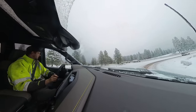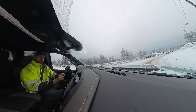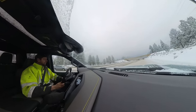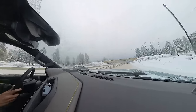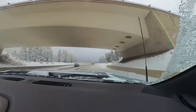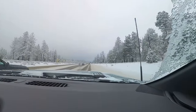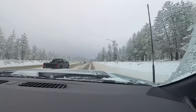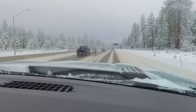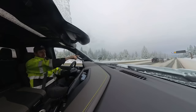So we get on here, we got another half hour or so south to go from here. It's actually in pretty decent shape. It's not bare pavement though, that is ice in those tracks there. If that lane's a little slushier, wetter, this lane's ice. See the road spray from the tires on those cars, but no road spray from these ones. Slush, ice.